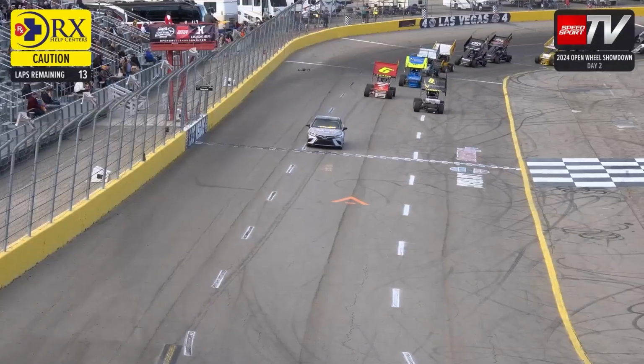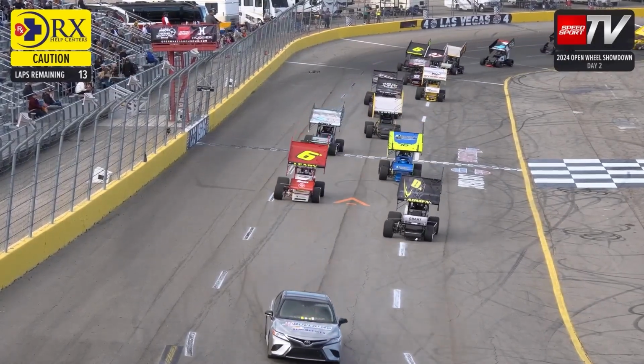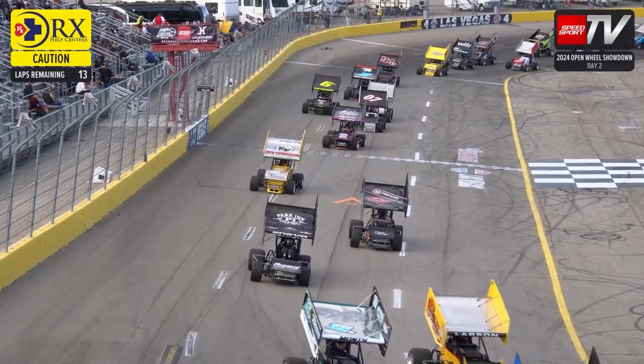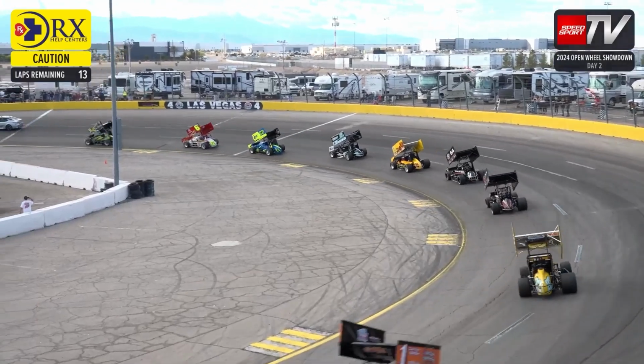I said, what'd you guys all change? He said, man, my setup from last year, forget it. The track's different. I've got a lot more technology in my mind of what we needed for this track. We came with a whole new setup. So Monty's looking to move forward as well. You'll see the 6 roll by here in just a second.